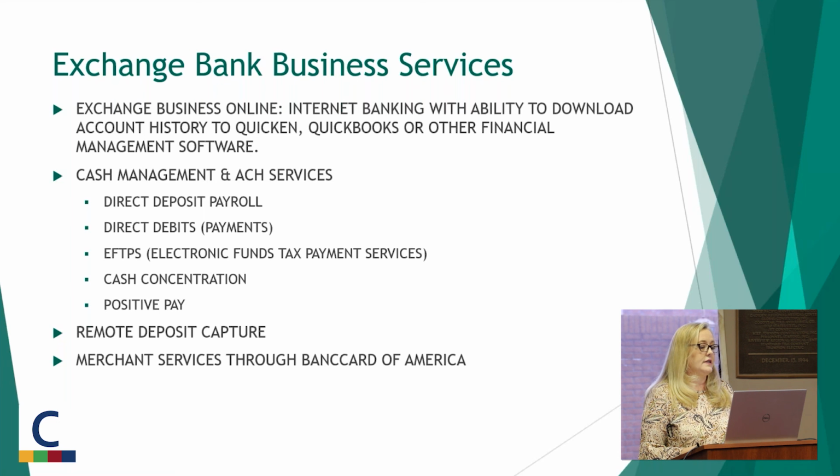So you do it within one system. And so that gives you the ability for direct deposit payroll, direct debits or direct payments, EFTPS, which is the electronic funds tax payment service. That's where you can make your tax payments to the government. The cash concentration, and positive pay, which I didn't mention, but positive pay, what it does is if you write a lot of checks, every day there's a file of the checks you've written, and you say whether you want to pay it or you want to stop it or not pay it.